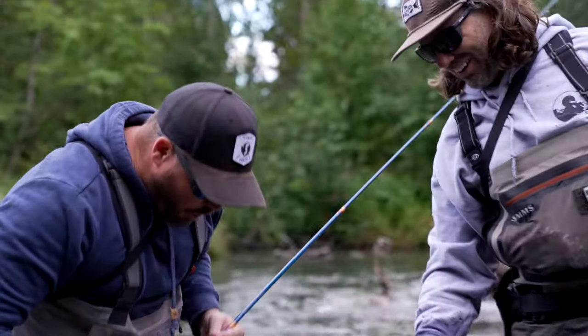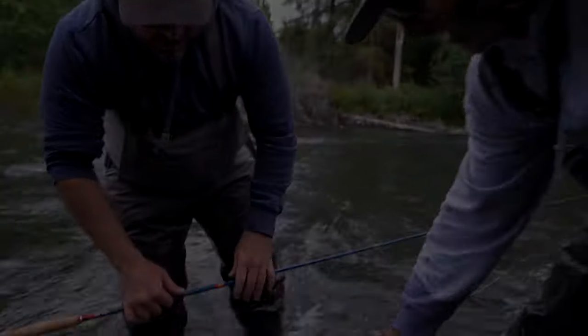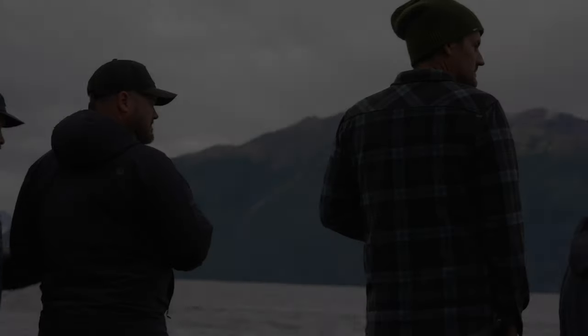Oh my gosh! That's a good dolly. Oh my gosh, look at this thing! That's a beautiful dolly. It's my first dolly.